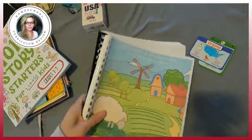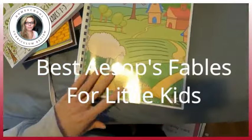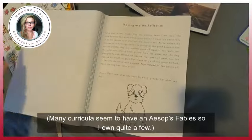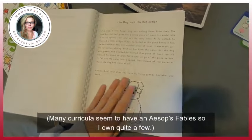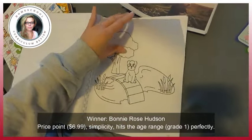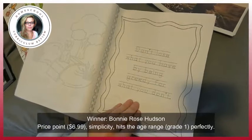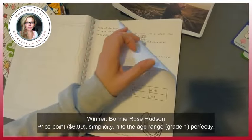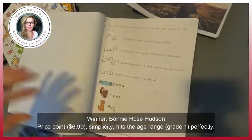And award number 1, I would give it to this by Bonnie Rose Hudson. This is Aesop's Fables. It's my favorite. So the dog and his reflection. So you start off with a story there because every curriculum has an Aesop's Fables. So you read it and then there's the moral, the saying for it. And then you have a little crossword puzzle about it. And then you're going to read it again.